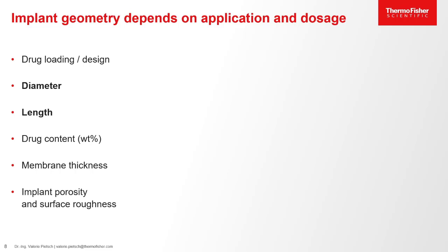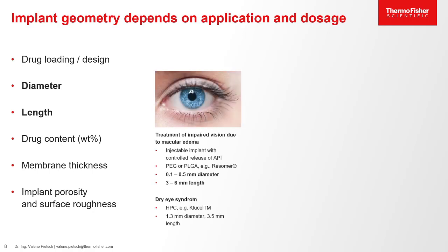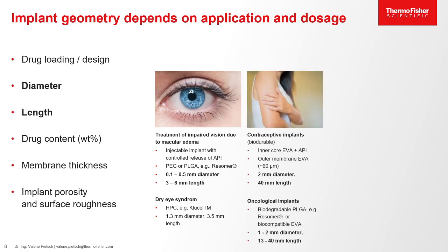Furthermore, of course, beside drug loading and design, the geometry of the implant needs to be chosen, which is usually done depending on the application and the total dosage required. And here the application can range from ophthalmic implants for treatment of diseases, so for example here to treat impaired vision to macular edema or dry eye syndrome. And other implants can also be applied in the arm or other parts of the human body as contraceptive or for treatment of cancer.